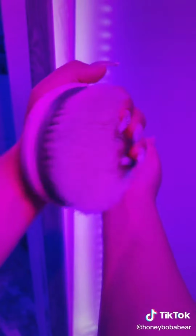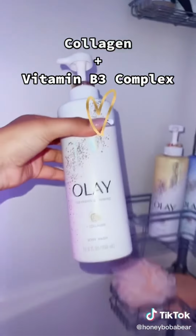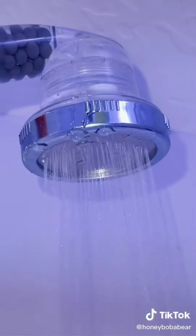First step, dry brushing. I always brush towards the heart, and this is the best for exfoliating. Next step, a body wash that has skincare ingredients in it, like collagen and vitamin B3 complex. My favorite is Olay's Collagen Body Wash. It always leaves my skin feeling super soft and hydrated, and it smells good. Body conditioner. Time for lotion.